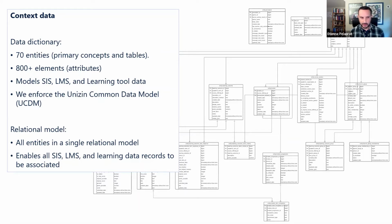Behind that context data, when the UDP integrates it, it commonly models it and organizes it into a single data dictionary. That data dictionary has 70 what we call entities. These are primary concepts. A course is an entity, a module is an entity, a person is an entity. One of the major value adds of the UDP is that it pulls data in from these different systems, organizes it into a single ontology, and relates data from different systems together to create a more comprehensive portrait of learners. Next slide.